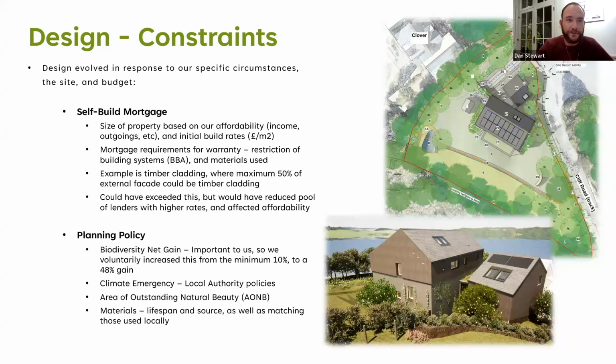And the other thing that was quite a big impact on us was planning policy. We're in an area of outstanding natural beauty. We've got the local authority's climate emergency, which talks about sustainability, energy use, renewables, and materials as well. And for us, one of the big things we want to do, partly for our daughter as well, for the future, is biodiversity net gain. So there's a minimum 10% now under policy for all projects, but we upped it to 48% gain, just because it's something we're really passionate about.